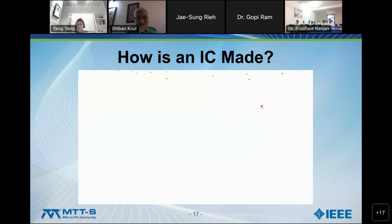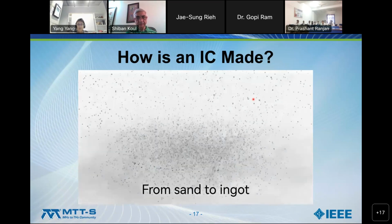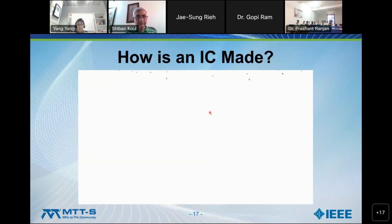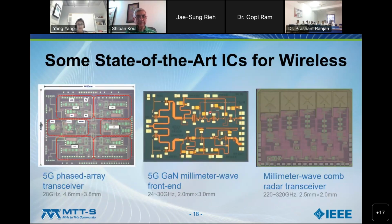And here is a video showing how an IC is made. It is a magic, secret process, in which very cheap sand can be changed into invaluable IC chips. This video is a little bit long, so I would like to skip it because we are running out of time. You can find a similar video on the internet, so I will not show you this one.